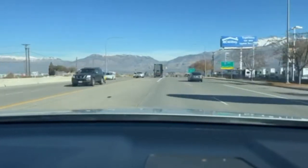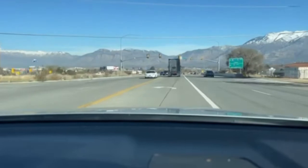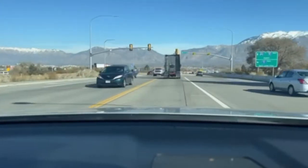All right, so we're going to keep driving the lesson. In the meantime, you see we're making a left turn to get on the ramp. We signal the attention, we follow the arrow and wait for the turn.